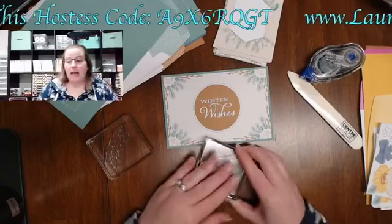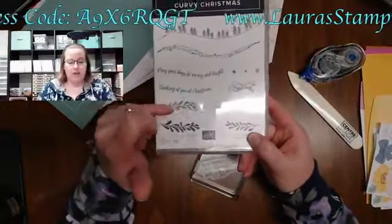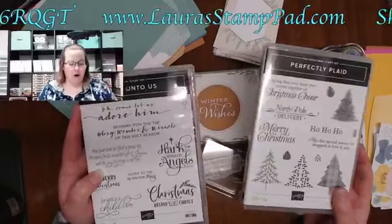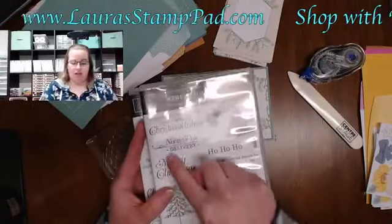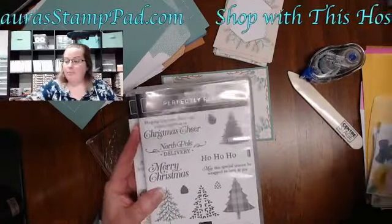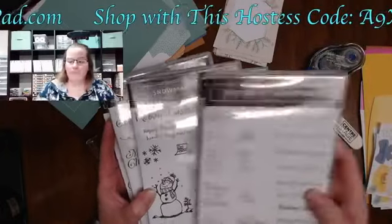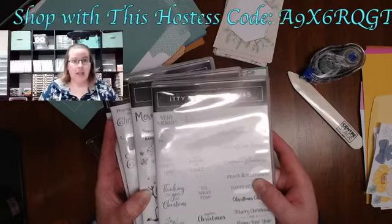So the stamp sets that I pulled out, there's the Curvy Christmas, and I'm going to use that greenery piece. Unto Us, which is great for greetings, more religious greetings, I feel like. Perfectly Plaid, because I really like this scrolly font. But then there's also that one that works really well. And then that one. And then Snowman Season, which is the Hoping the Season Builds Heartwarming Memories, which I'm feeling very pulled to as well. And Itty Bitty Christmas, which is like smaller greetings, but lots of great good ones.